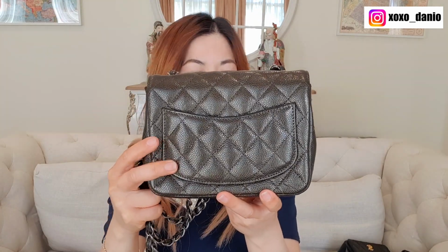Up next is my Chanel Square Mini. This one here is in caviar leather. The color is charcoal, so it's got a grayish tinge. It's not completely black, and it comes with ruthenium hardware. On the back, it does have a Mona Lisa pocket as opposed to the rectangular mini that I've got. Side to side, that's what they look like. The Square Mini is taller vertically, but in terms of horizontal length, it is shorter.